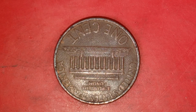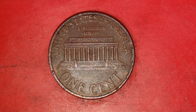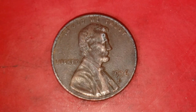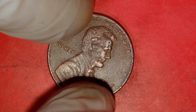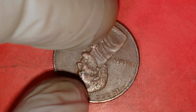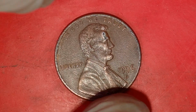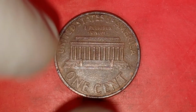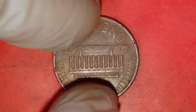If you think you found a rare 1996T double die penny, the next step is to have it professionally graded. Grading is the process where a coin's condition and authenticity are assessed by a professional service. The two most recognized grading companies are the Professional Coin Grading Service, PCGS, and the Numismatic Guarantee Corporation, NGC. Having your coin graded ensures that you know exactly what you have. It also provides potential buyers with confidence that your coin is authentic and in a desirable condition. The grading scale ranges from poor to mint state, with higher grades commanding higher pricing.